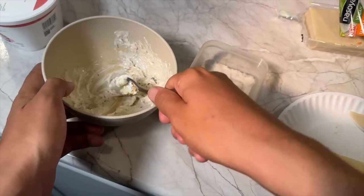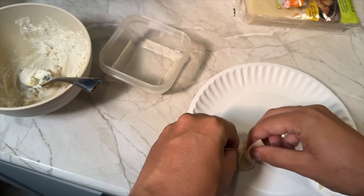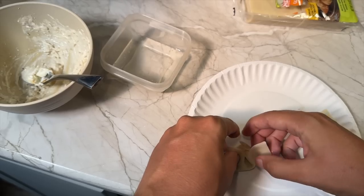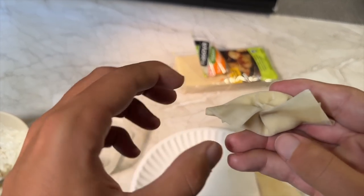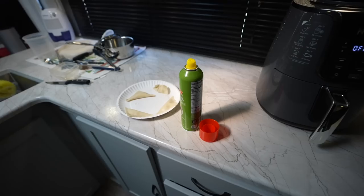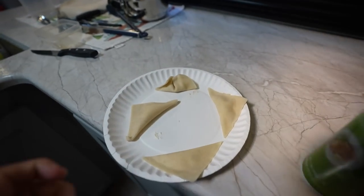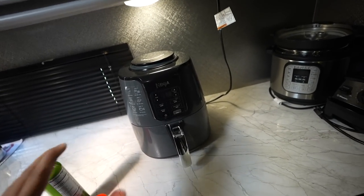All right, let's try to get a little bit more intense here. Yeah, I don't know if that's how it's supposed to look. I mean, that's a different style for sure. All right, and here we go. Four stuffed rangoons.